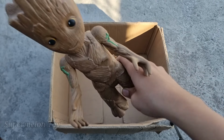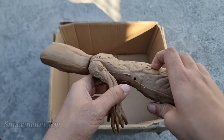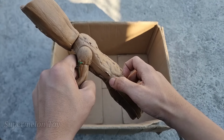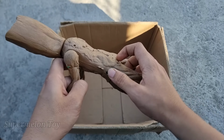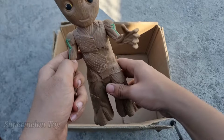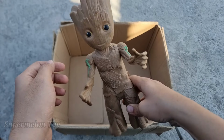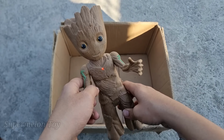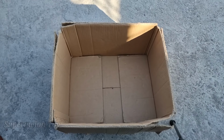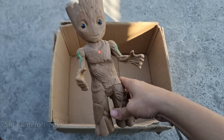Wow, guys, Groot looking super cute. He's our little friend, guys. He's so cool. Now, guys, let's play him without any further ado. Let's play him again. Wow. Let's play him again, guys. Wow. Amazing.